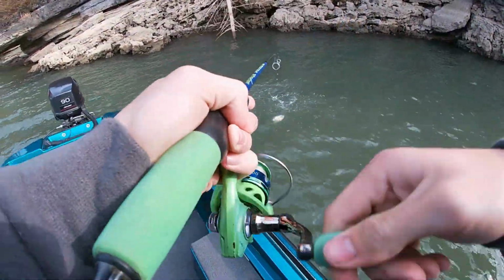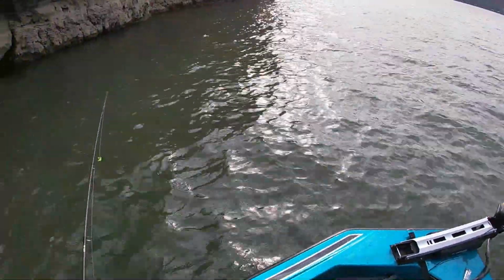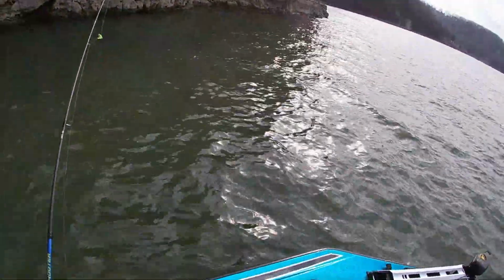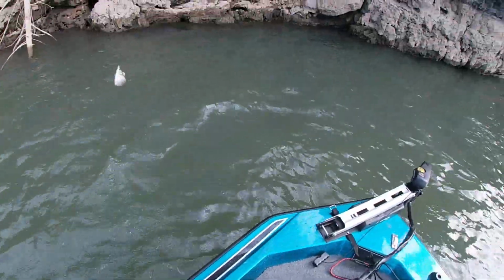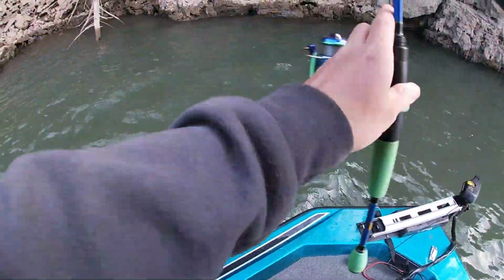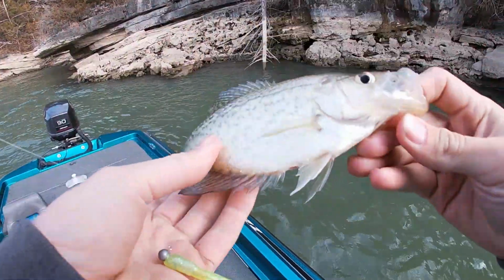There's a fish. Oh, she came off. It's a great sign though. First drop down on that tree, chartreuse jig, crappie came up. There he is. Little guy. First one of the day right there. Not very big, gonna throw him back.